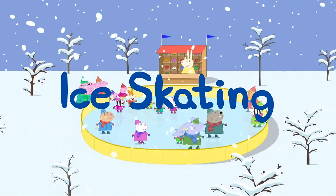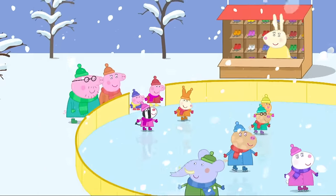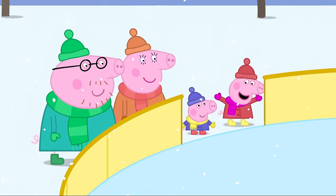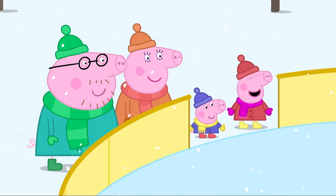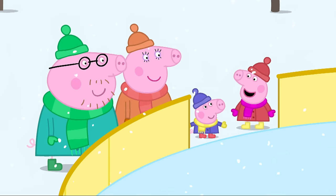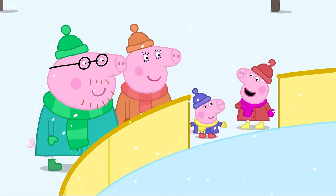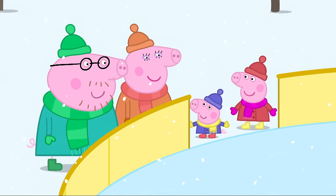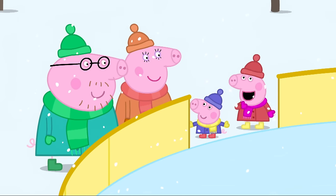Ice skating. Peppa and her family are going ice skating today. This will be fun. Peppa and George have never been ice skating before. Now, George, you won't be very good at ice skating, so just do what I do. I'm sure we'll all be very good. Yes, especially me.